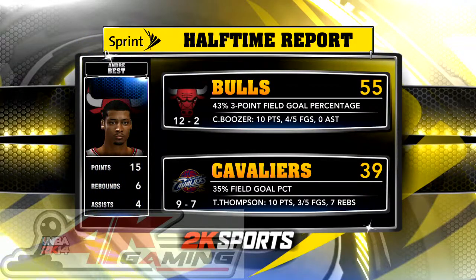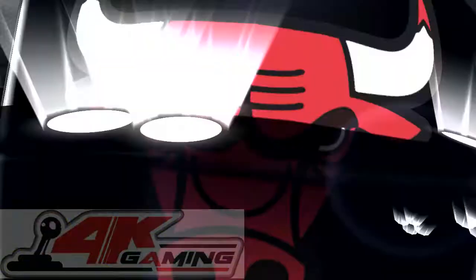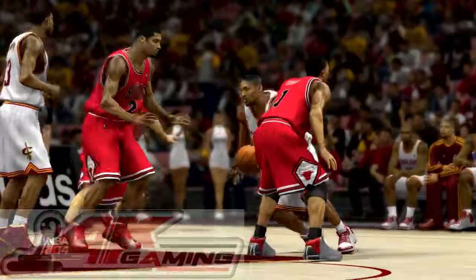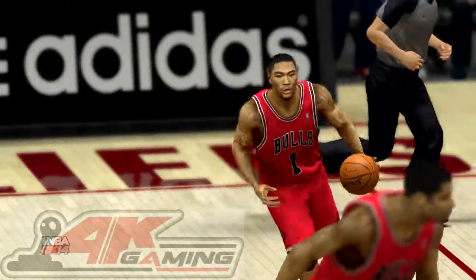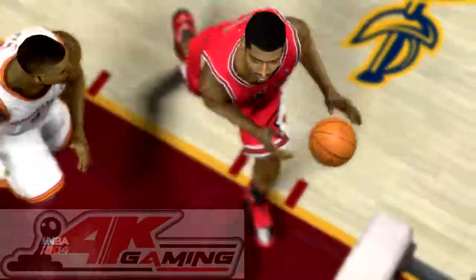Welcome to 2K Sports. We've got a rivalry battle on our hands today. Let's break it down. Chicago with the lead against Cleveland. And look at all those rejections, erasing easy looks, just making it hard around the rim. A tremendous first half for Flash. What he's been able to do from the field has been nothing short of spectacular. Only a select few players in the league can shoot the ball like that.